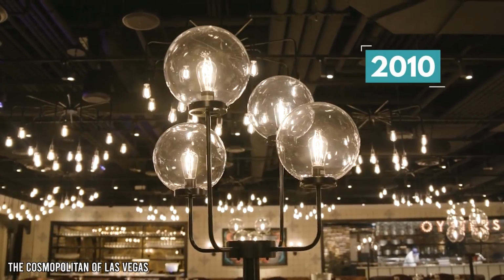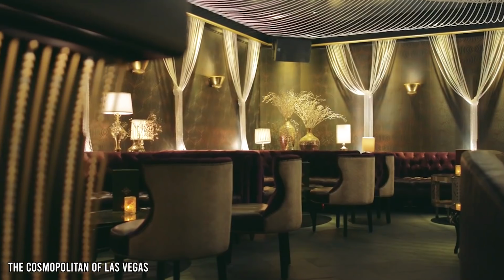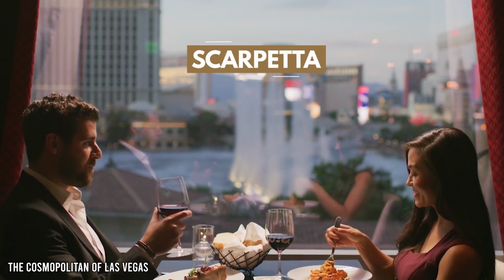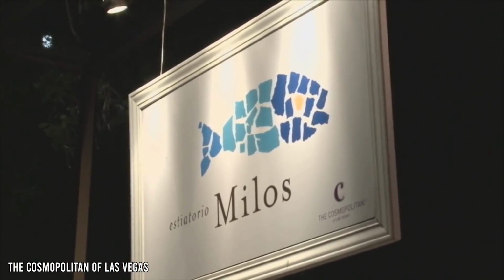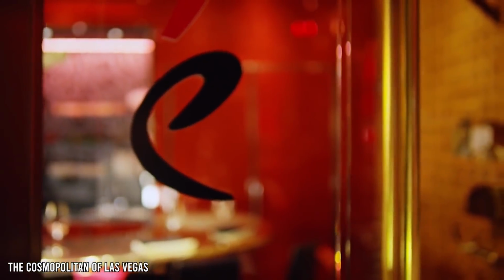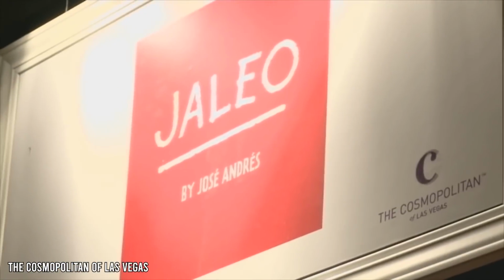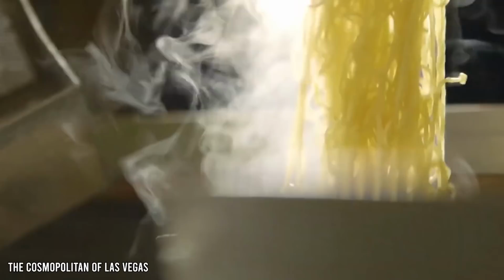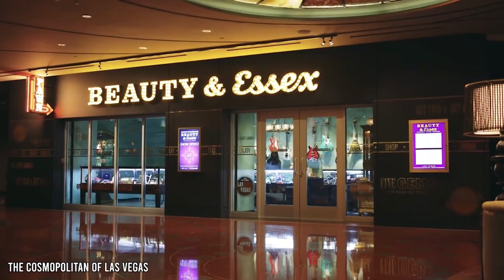When it opened in 2010, the hotel wanted to bring in a load of top-of-the-range restaurants. To start with, they had Bruce and Eric Bromberg's Blue Ribbon, Scott Conant's Scarpetta, Kostas Spiliadis' Estiario Milos, and David Meyer's Comsa. Current restaurants include 3 by Chef Jose Andres, which are by Jose Andres, China Poblano, and Haleo. There's also Christina Tosi's Milk Bar, Rick Gencarelli's Lardo, David Chang's Momofuku, and Chris Santos' Beauty and Essex.